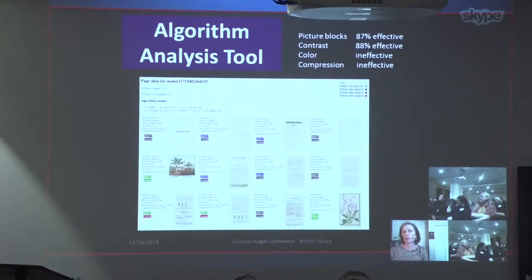And what we found was that, let me mention, they built an analysis tool, which is the screenshot that you see here, to help us assess the accuracy of each of these algorithms. We found that the picture block, it was actually Abby, the specific OCR software that we were using, and the contrast were the most effective, coming in at about 87-88% effectiveness. The color and compression were much less effective, and we decided in the end to drop those and only run the picture block and the contrast algorithms across the full corpus.